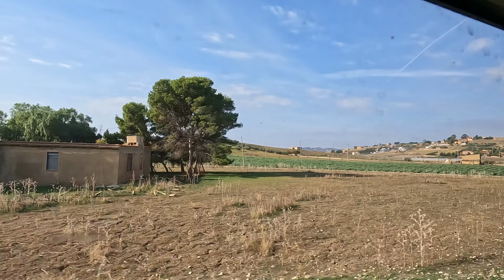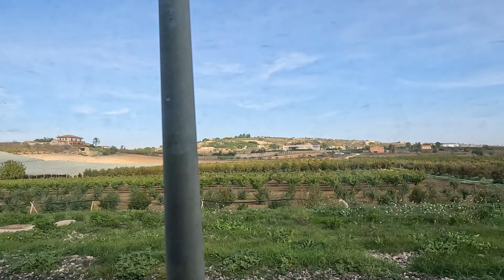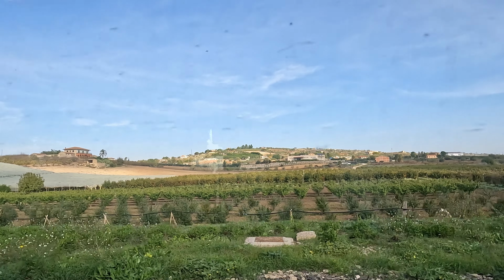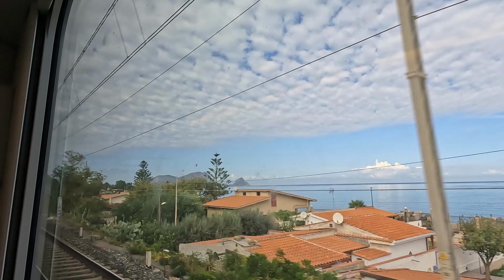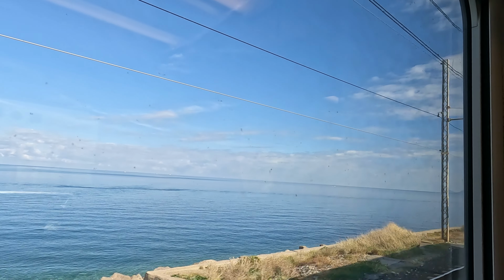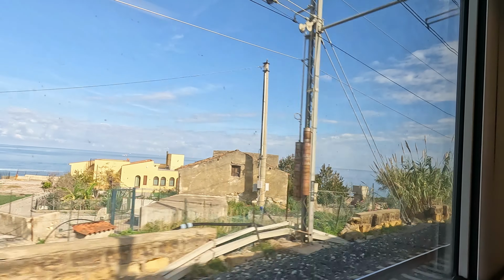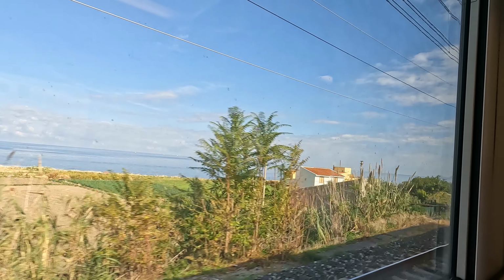It looks like agriculture is a major industry here. There's farms, greenhouses, orange groves, and wineries everywhere. Well, we finally made it to the other side of Sicily, and now we're heading north to Palermo. And it's a beautiful coastal area.